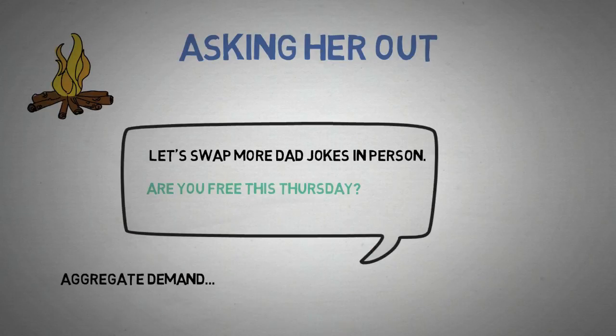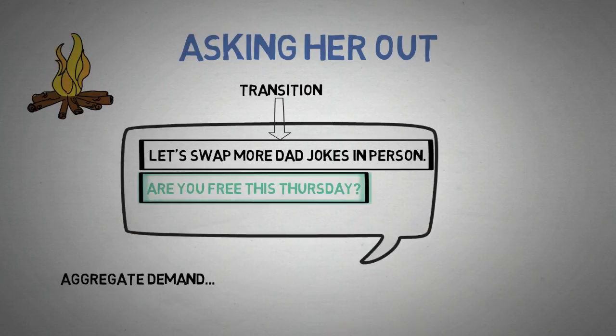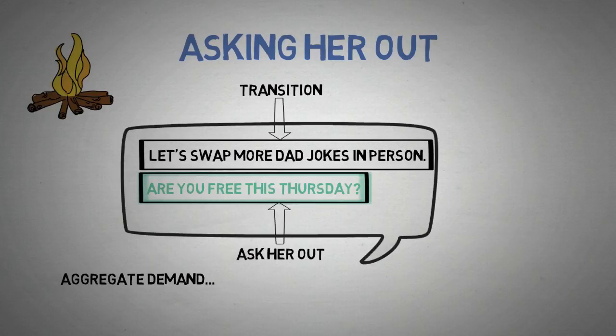The first line is the transition line. This is a comment relating to your earlier conversation. Try to focus on any playful exchanges you had. In this case, some bad dad jokes you guys made earlier. Then ask her out. If you have a preference for a particular day and time, you can suggest that time. Otherwise, you can simply ask when they're free this week.